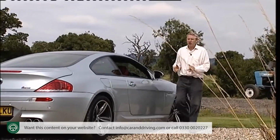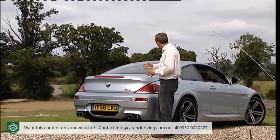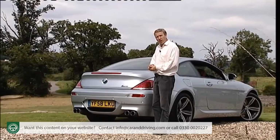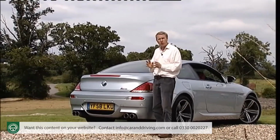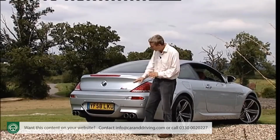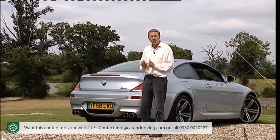At the back, the rear valance incorporates a diffuser, while there's also that lovely carbon fibre roof with its natural weave finish. Other small but significant touches have been introduced to ensure that people realise this is no ordinary 6 Series. Outside, the telltale 4 exhaust pipes; inside, the M Sport red needles on the instrument dials.